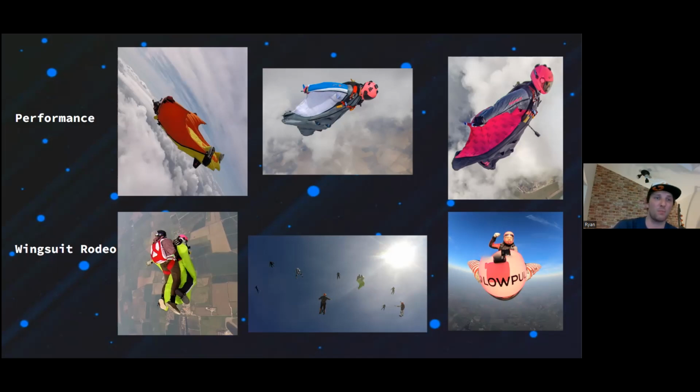If anybody is wingsuited and wants to try a rodeo, you can try them relatively early on. Just come and find me, and I can give you a brief and show you how to do it, and show you how the exit works, and flight patterns and all that kind of stuff.